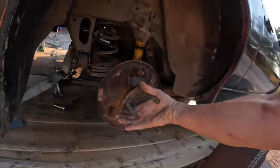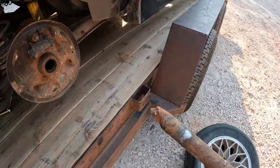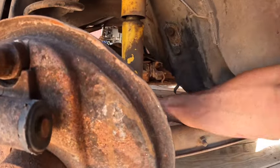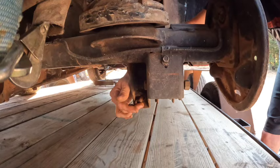All right, so we might as well just lose some weight here, because this one has seen better days. Been like that for a long time. We'll get rid of that. All right, so we have a shock bolt, which doesn't even feel like it's bolted on right there.